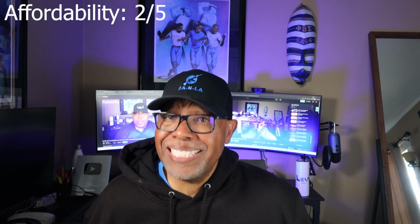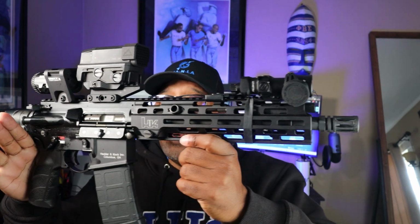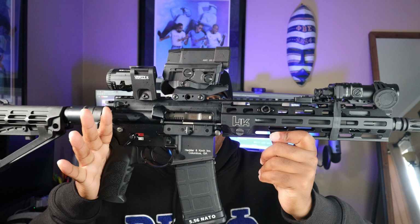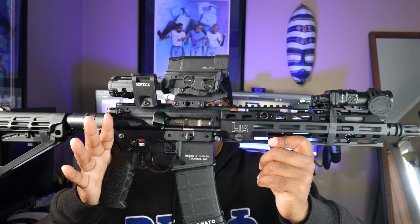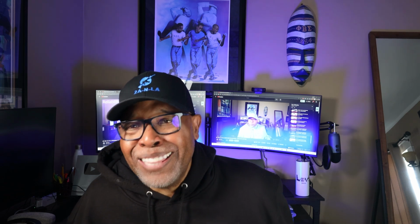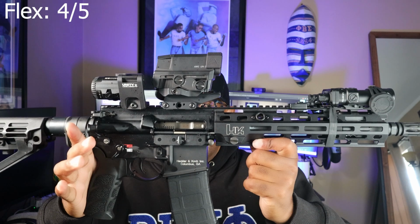Last but certainly not least, flex. Look, fam, I told you guys, the thing that drew me into this gun initially was the aesthetics. Now you add on that it's HK's newest premier piston-driven gun, and you had me at hello. You had me at hello, fam. Yes, yes, yes. Full flex on here. We're going to give this gun a 4 out of 5 for flex points.